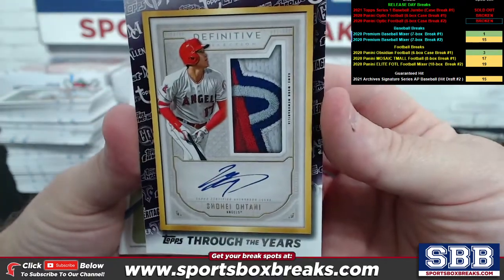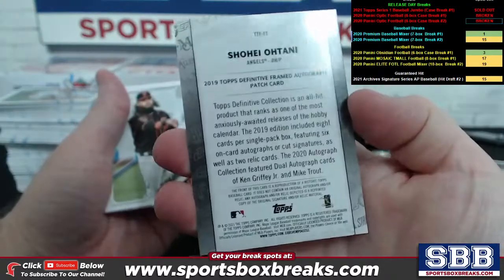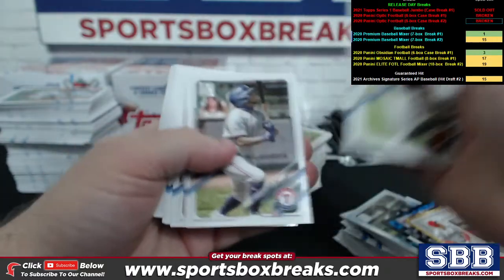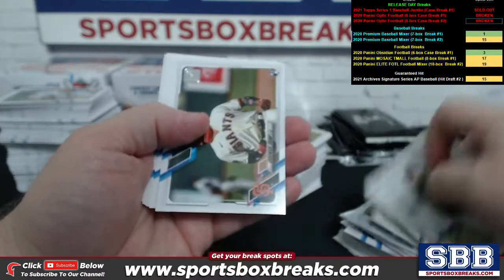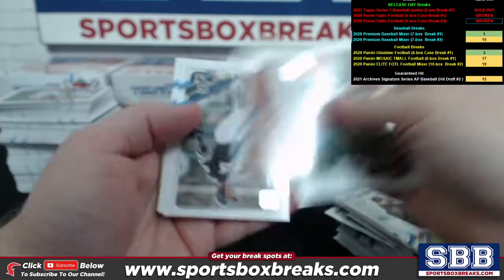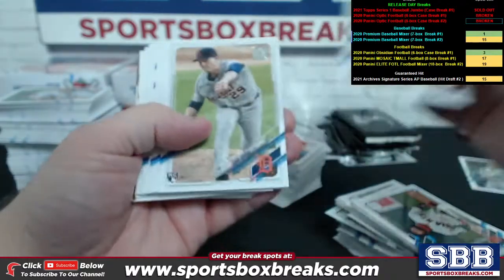Bellinger with the 35th. Ohtani with a relic auto through the years. So it's not a real relic auto, it's a picture of a relic auto. Congrats on that one to Mary on the Martinez. That's really cool. Chugging along here.